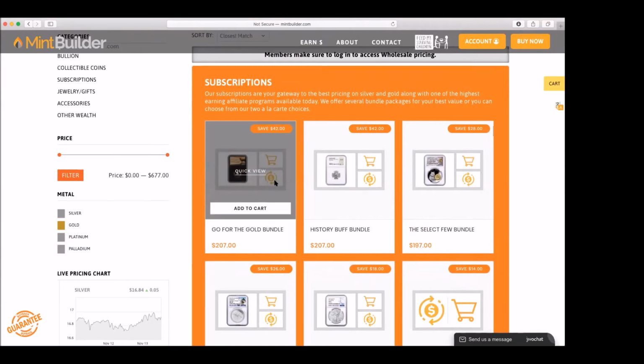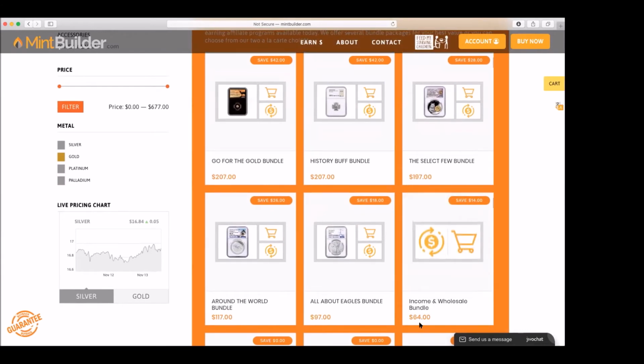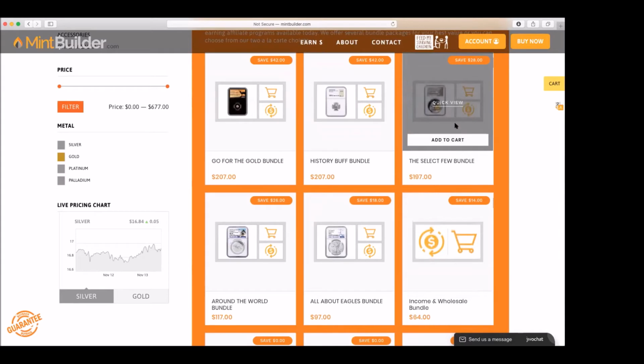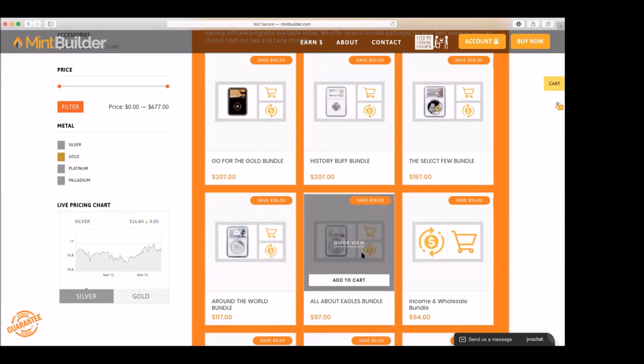Now, what it is, instead of paying $39.39, you're getting the same bundle as this one here. So instead of paying $78, $39 a piece, you're getting it for $64. So that's where part of the savings is coming from. You're getting that bundle. That's $64, and that's $64 and $64. For example, this bundle that you'd pay $78 for, you're paying $64, and it's $97. So that means that you're only paying $33 for an MS70 silver coin.